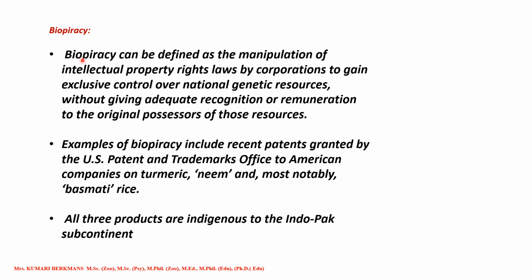Biopiracy. What is biopiracy? It can be defined as a manipulation of intellectual property rights law by corporations to gain exclusive control over national genetic resources without giving adequate recognition or remuneration to the original possessors of those resources. Examples of biopiracy include recent patents granted by the US Patent and Trademark Office to American companies on turmeric, neem, and most notably basmati rice. Okay, all three products are indigenous to the Indo-Pak subcontinent.